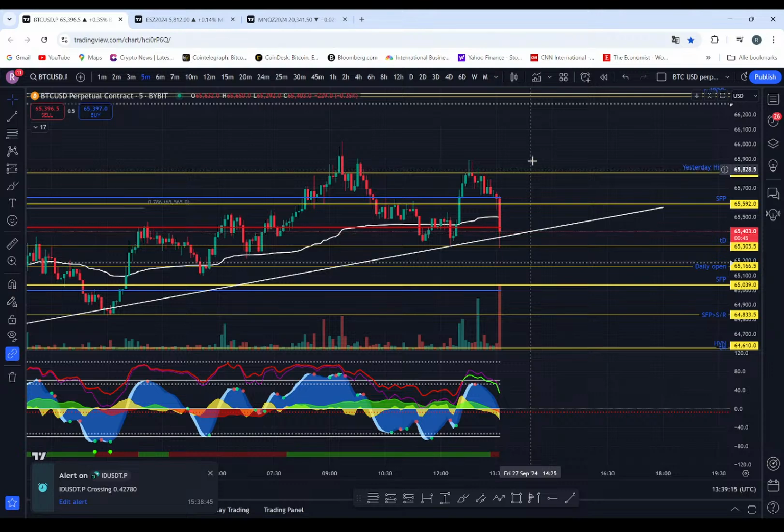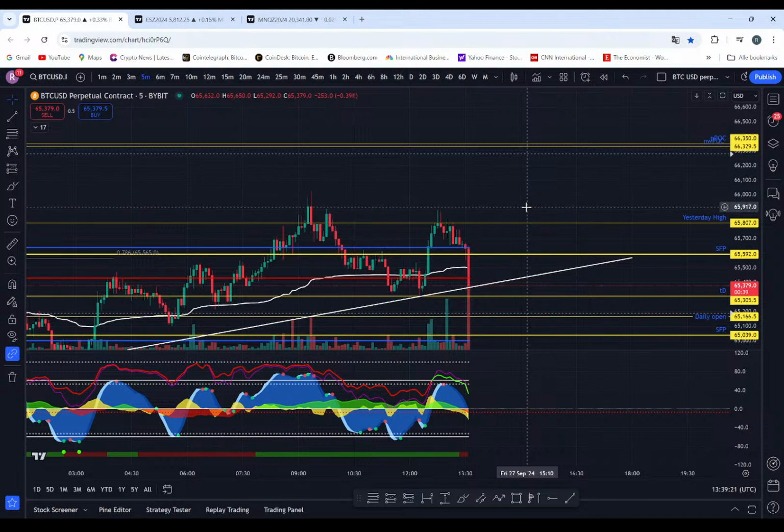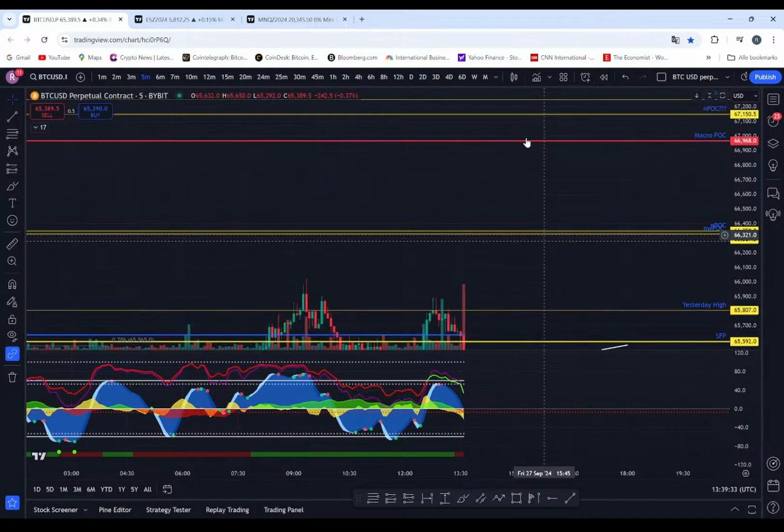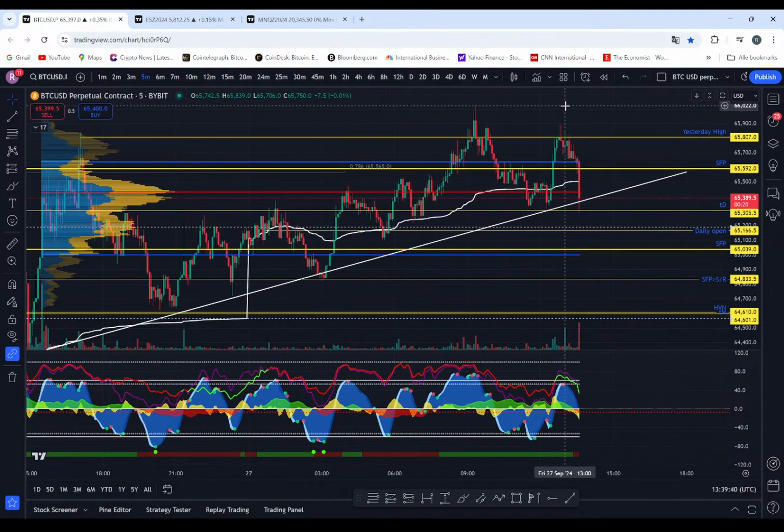If we go higher, by the way, for BTC, then the next level that I'm looking at is approximately 66,330 to 66,350. We have a naked daily point of control and a naked weekly point of control, so two major levels. And above that we have the 67,000, the macro point of control of a very big range.